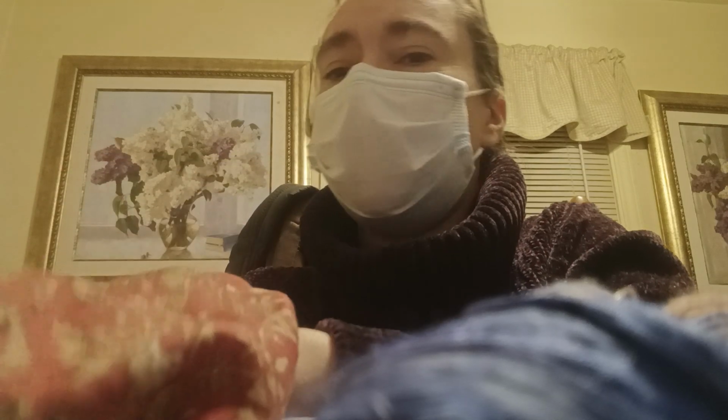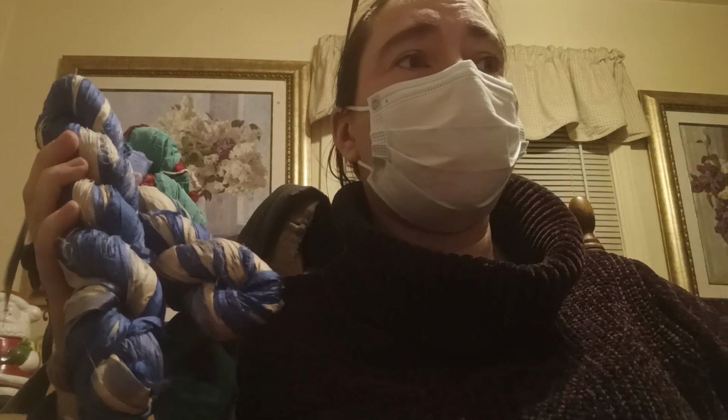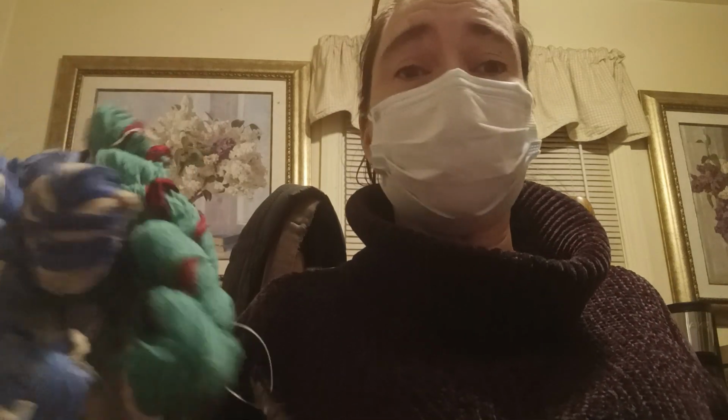So it came with the needles, the pom-pom kit, the bag, and 1, 2, of course I just put them in, so I got to take them back out. 3, sorry, something's in the way. 4. Okay, so it comes with 4 skeins of yarn, the project bag, knitting needles, and pom-pom makers. I think for $45, this is a really good deal.